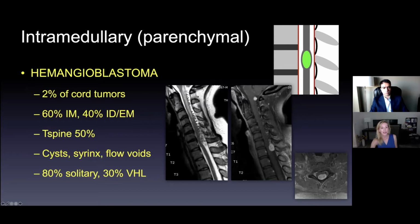About half of them you'll see in the thoracic spine. These also often have cysts and a syrinx, an abnormal collection of CSF in the center of the cord, and these flow voids, because they're very vascular. And 80% of these will be solitary tumors, but people with von Hippel-Lindau, which is the most common way I see them, we do surveillance on these people. They get surveillance every 6 months or a year, and we see if these spinal hemangioblastomas have grown.